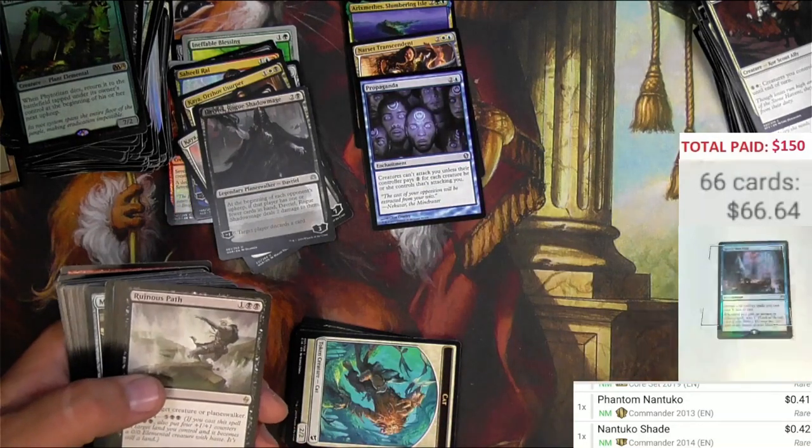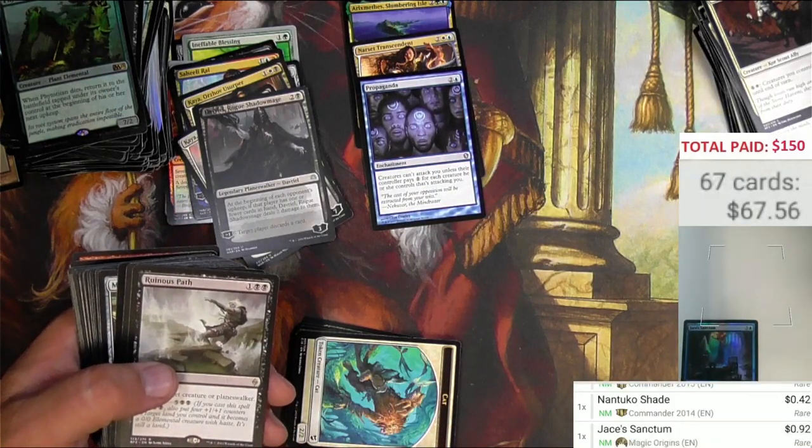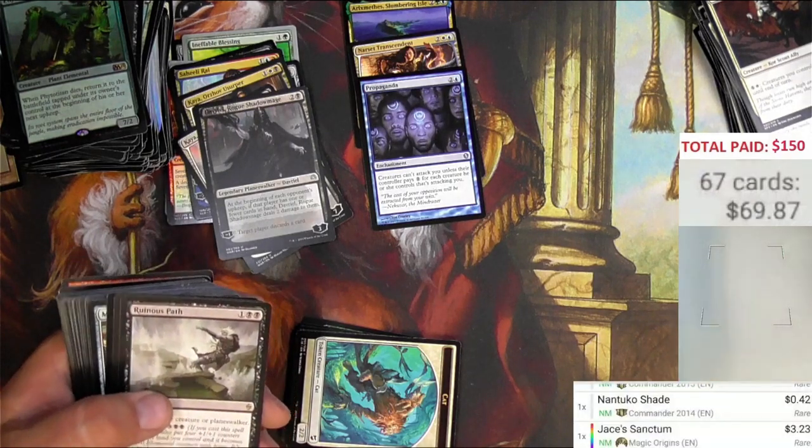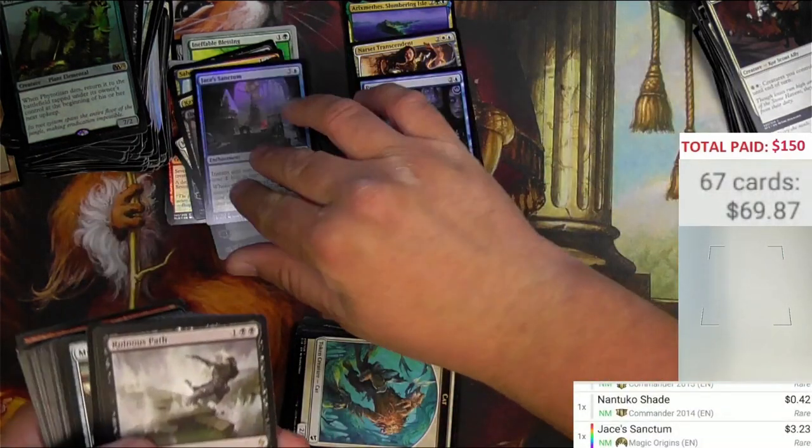Foil Jace's Sanctum, huh? Foil rare, 323 for Jace's Sanctum.